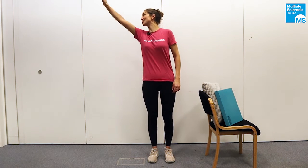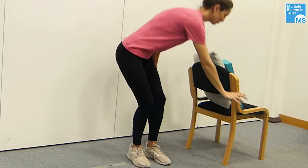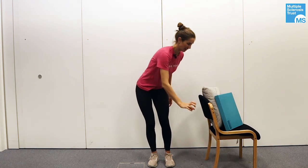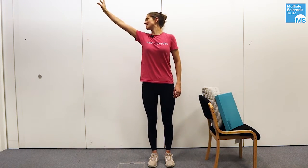Now you're going to imagine that you're reaching up to those high shelves and down to those low shelves in the supermarket. So with one hand reaching up and out, you're then going to take that hand down to a lower shelf on the other side. So again, reach diagonally up and out and across your body. And this is to challenge your balance.